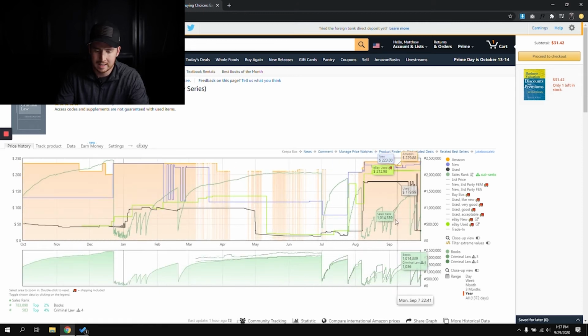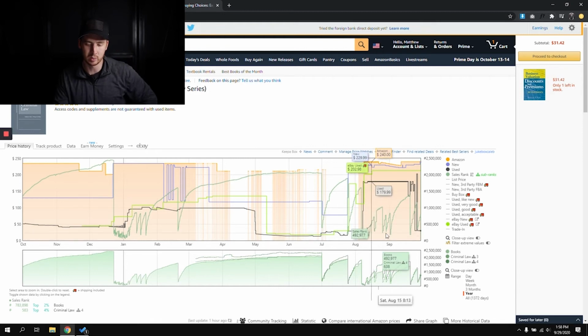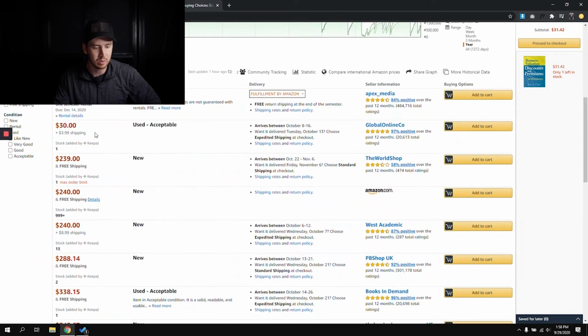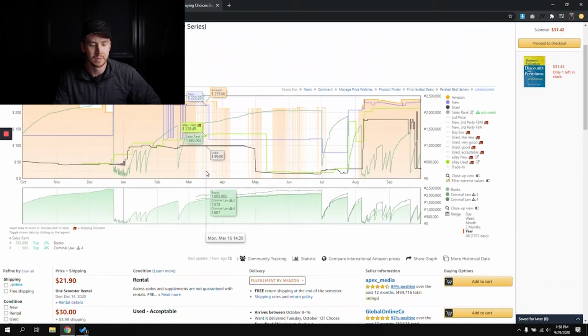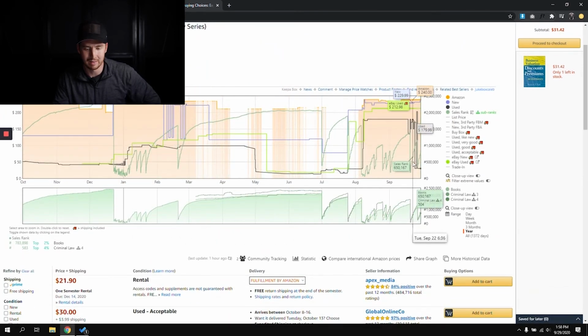But it was selling for, see, this is how you know the minimum price it was selling for, and this time, this time, and this time was about $179 was the minimum, because that was the lowest used price when this one was selling. Recently it dropped back down, but there's this huge gap here. Okay, rental for $20, and then we've got a $30 acceptable, and it jumps to $239. And this book has been sitting at that $90 range for a while, or even up to $179.